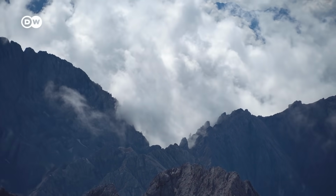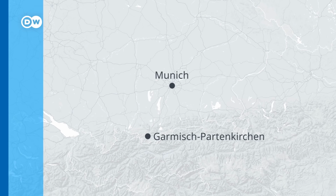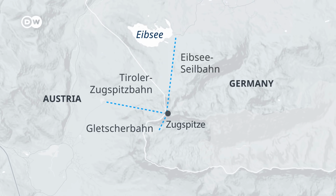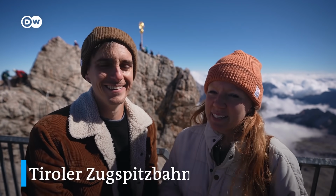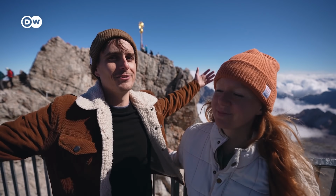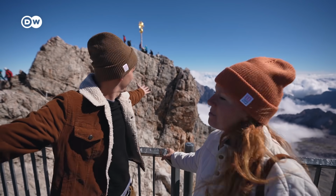Zugspitze is the highest mountain in Germany at 2,962 meters above sea level. It sits in southern Germany at the Austrian border, and there are three different lifts that can take you to the top. We took the Tirol Zugspitzbahn. Hopefully I'm saying that right. Probably a little off, but yeah. That's okay. But you guys, we can recommend during your trip to Germany, check this out. This is incredible or what? Amazing.